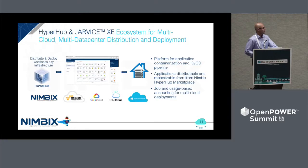So when you combine the HyperHub with the Jarvis XE ecosystem, which today is over 1,000 applications and workflows across both the HPC and accelerated ecosystem, it's a platform for containerized continuous integration and development. So the idea for our CAPI Snap work, for example, is that Alex in France can develop his application in CAPI Snap, publish it. That application can run on the Nimbix Cloud, but it can also then, through HyperHub and Jarvis XE, propagate to any other CAPI Snap enabled or powered infrastructure.